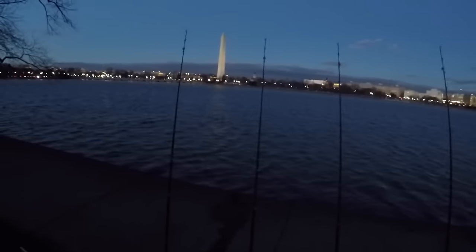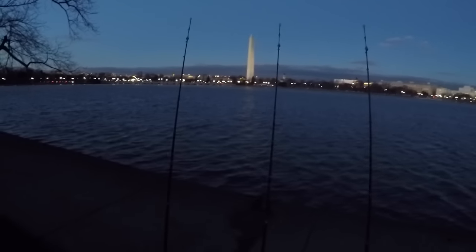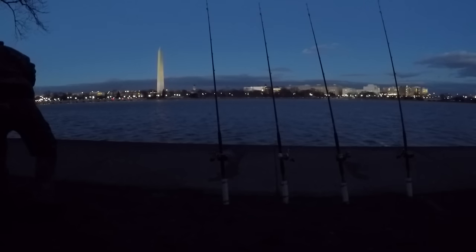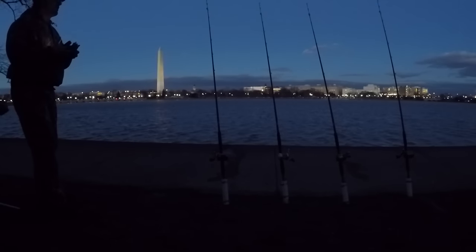It's getting darker, guys, but the bite should be turning on, hopefully. Water temp is 42 degrees. We've been fishing for like an hour and a half, two giants already. Can't wait to see number three. Oh, it's right here.